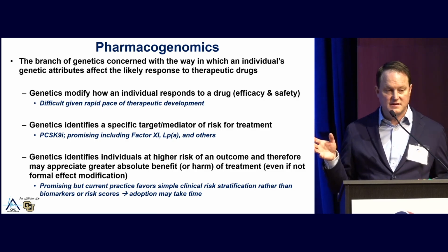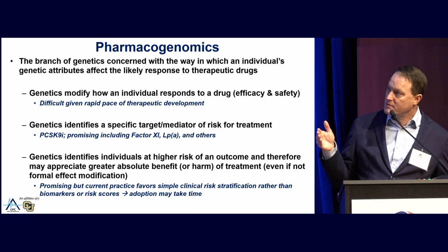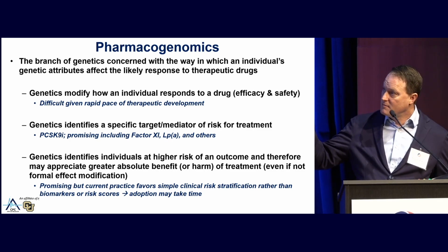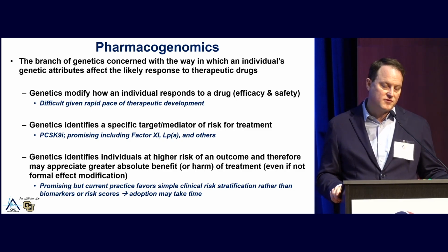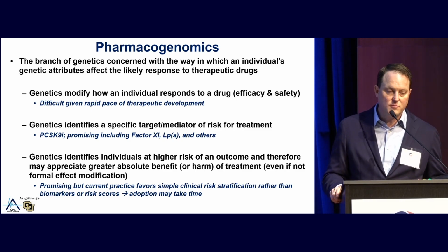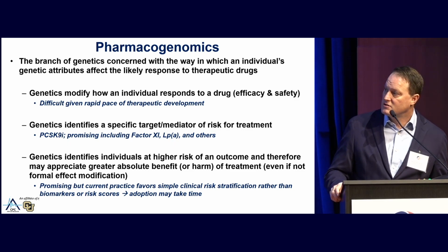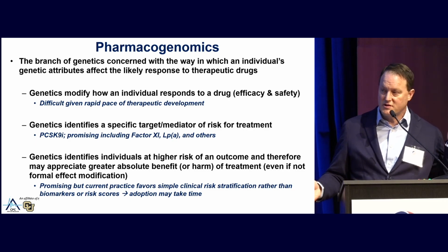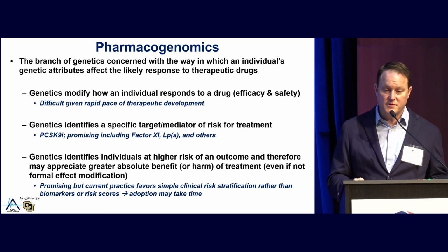I think PCSK9s are a wild success story and a rapid development program of effective therapy. And then factor 11, LPA, and others are coming. And then I do think that genetics to enrich for risk within clinical trial populations, or perhaps as the inclusion criteria for a clinical trial, shows a lot of promise as we think about enriching for greater absolute risk reductions and more favorable number needed to treat, and really personalizing therapy.